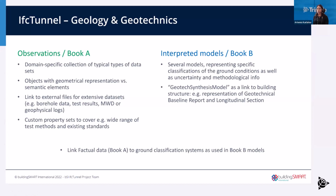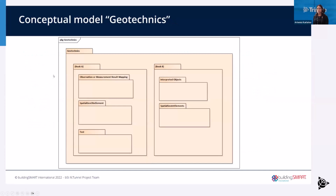And we also have the synthesis model that we talked about before, and we need to link it to the design. And then we come to the conceptual model, which was developed by the tech team. It's the technical guys that are writing it into their languages. And they really come up with an output in the schema.